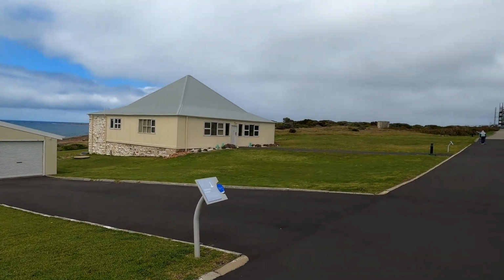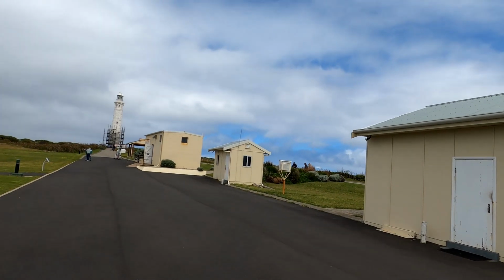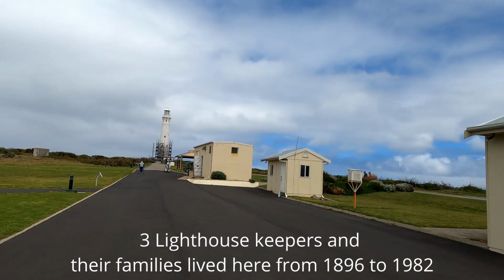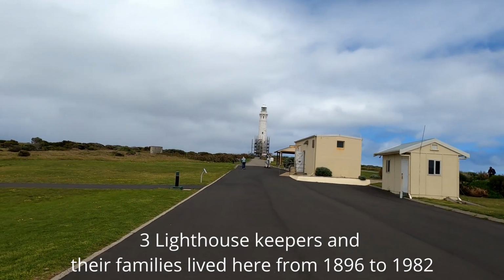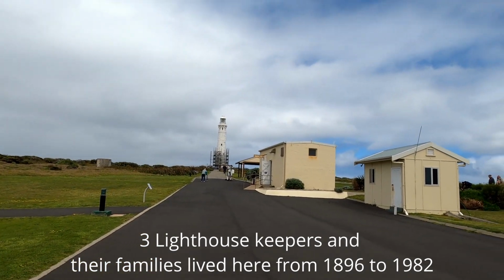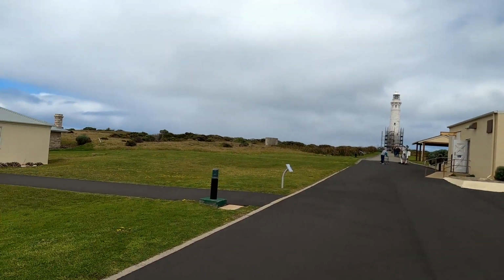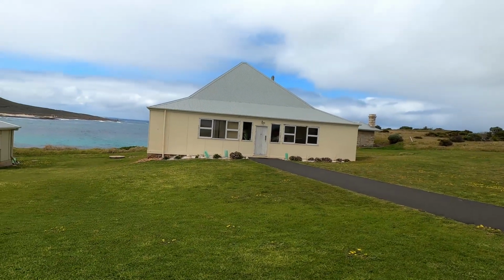So you can walk all through the complex here, the different buildings where the 3 lighthouse keepers and their families lived, up to the lighthouse up there, which currently has scaffolding around it, so you can't do a tour of it at this moment. But the coastline's pretty spectacular.